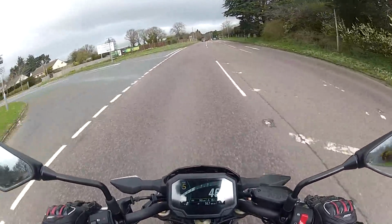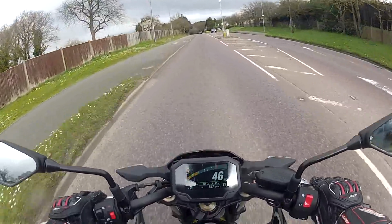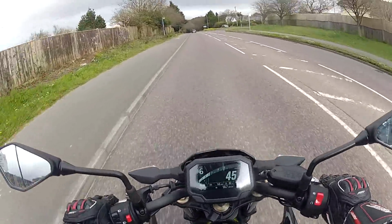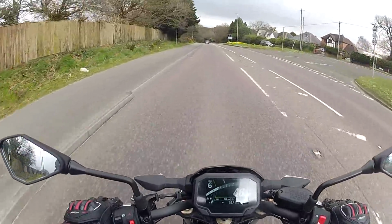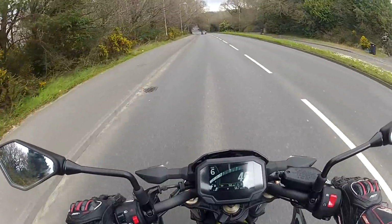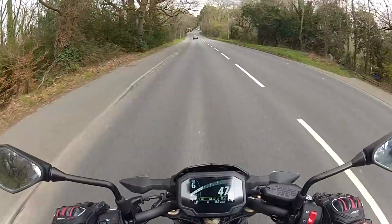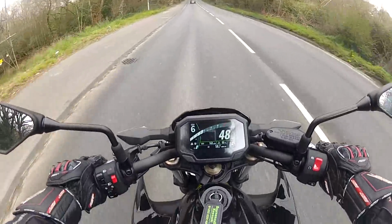The seat on this, I've been on this bike for over an hour and I must say it's very comfortable. I would say you could easily ride this all day for a little bit of light touring, sunny weekend blasting around, bit of commuting. It's a do-everything sort of bike, these Nakeds. I really like them myself.